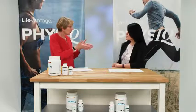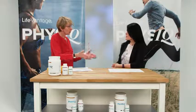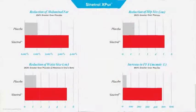And the only change they were asked is to add 10 minutes of walk 3 times a week. And then what the results show is that the Cinetrol group lost more fat, especially abdominal fat, than the placebo group. So if you look on the screen right now, at the top left corner, you see the graph of the reduction of abdominal fat. So the red bar is Cinetrol group and the gray bar is the placebo group. You can see the difference in the 2 bars showing a 254% greater reduction of abdominal fat in the Cinetrol group over placebo.